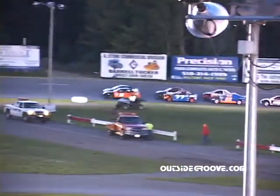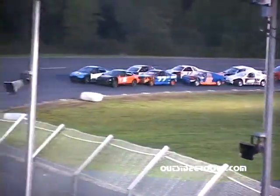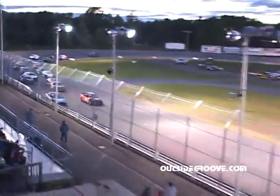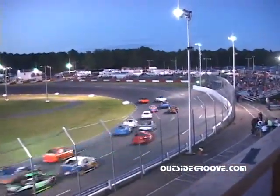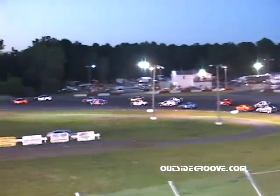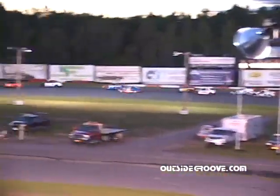Dale O'Neill is looking for win number 6 this year. He's on point. Same dance partner at the door, it's the 4 of Chris LaVere. Here they come off the fourth turn. Green flag is out, and a dead even restart that time for the 16 and the 4 car. Chris LaVere in the 4 tries to make it work on the top of the racetrack, but he can't quite get it to stick. Dale O'Neill keeps the advantage in the number 16 down to the inside.